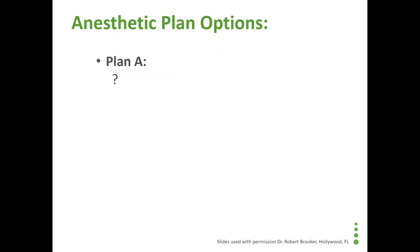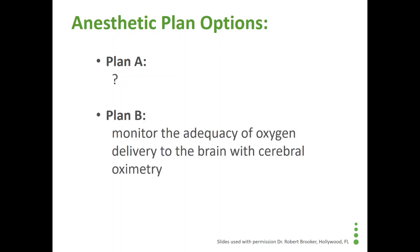Is that pump flow rate on bypass high enough? Is the perfusion pressure high enough? And is the hematocrit adequate? You really didn't know whether your guess was going to be good or not. Well, what we do now is use plan B. And this is where having an accurate cerebral oximeter is so valuable to us, because instead of guessing or using historical controls, we're going to use a device which can actually tell us with reasonable accuracy that the brain is getting adequate oxygen delivery.